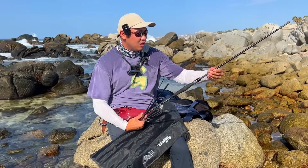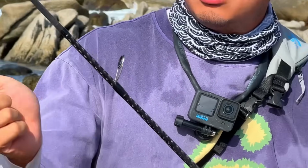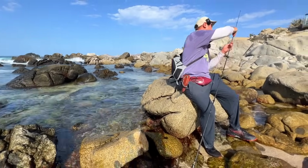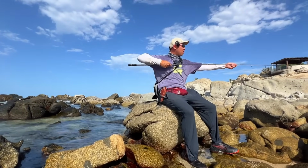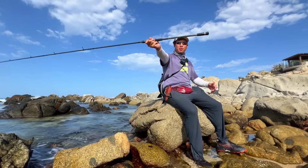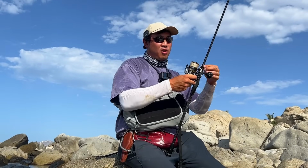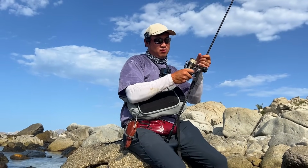When you're assembling it, make sure you don't push it too hard together. Just a gentle push. Make sure it's snug, but not too snug. See, just like that, it's good. There we go. It's a really nice and long rod, really sensitive, lightweight, the Hayskipper rod. Now I got my 5,000 size Twin Power. This is the perfect combination for travel.